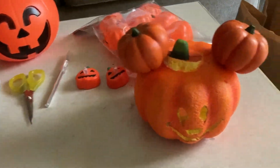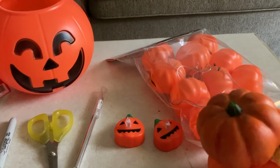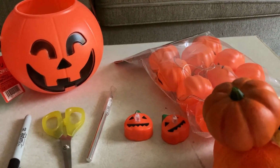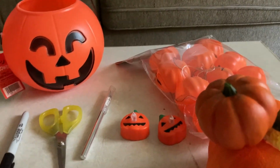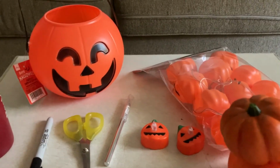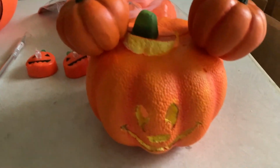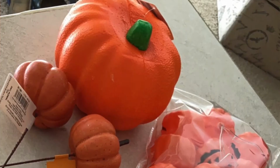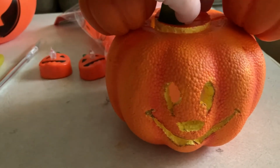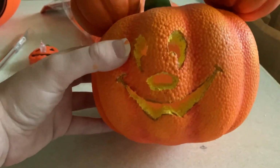Hey guys, so today I was thinking about decorating a little Halloween window because we don't have a yard, but I wanted to put up something that people could see from outside. So I went to the dollar store and Daiso and Joann's. I was able to get the supplies to build this little cutie here. And I'm actually kicking myself for not having filmed a little bit of me making this.